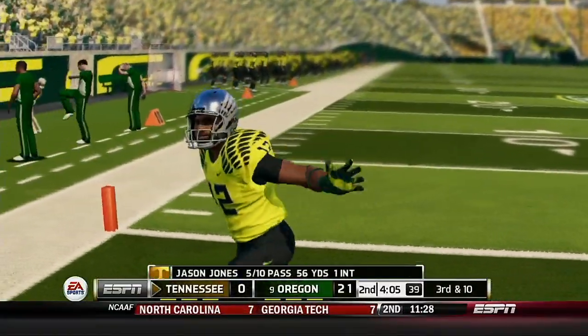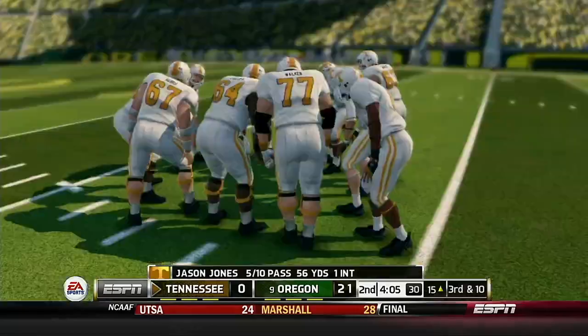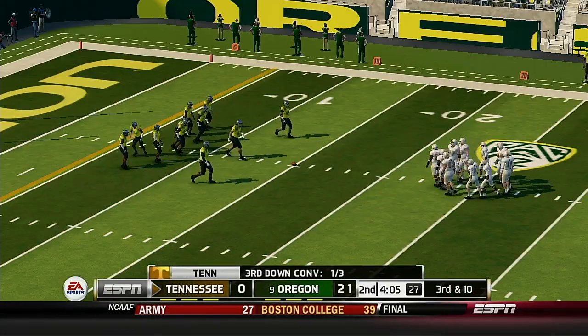You know, the safety's responsibility, Brad, is to always make sure nothing is going to get behind him. He cannot ever get beat deep.